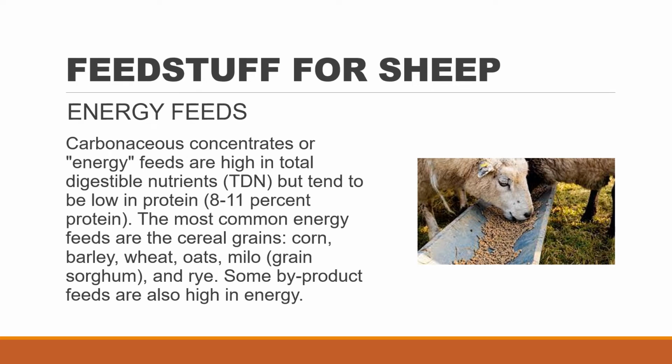So, sa concentrate, we have what we call as yung energy feeds na tinatawag. So, carbonaceous concentrates yung pwede mong itawag doon. So, itong mga energy feeds na to, they are high in total digestible nutrients but tend to be low in protein. So, nasa mga 8 to 11% protein lang. So, yung mga common na mga energy feeds natin usually ay yung mga cereal grains natin like corn, barley, wheat, oats, sorghum. So, yun yung mga energy feeds natin.